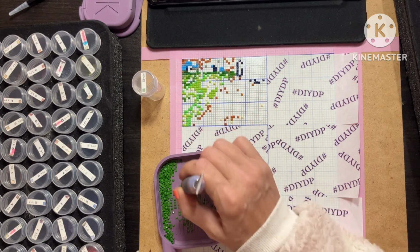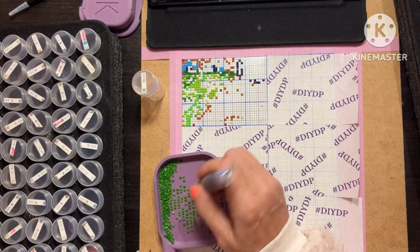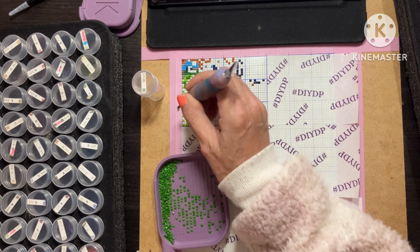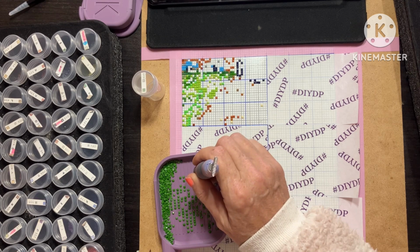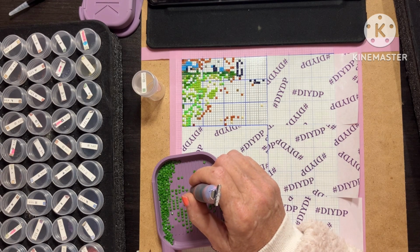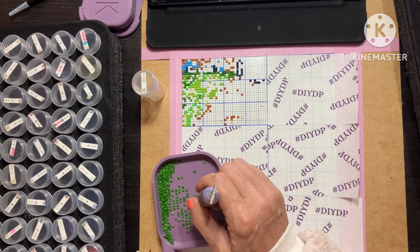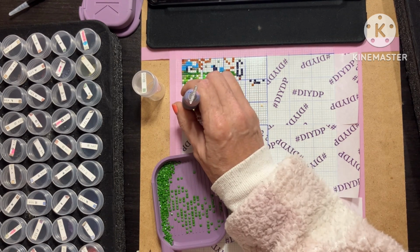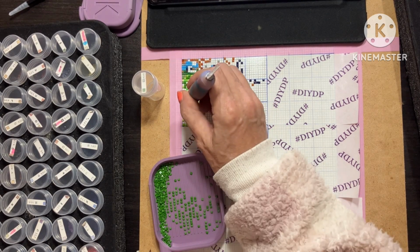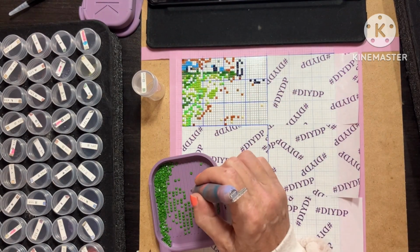I'm trying to talk and do these at the same time because my hope, guys, is that I'm going to actually finish this painting this month. That is my hope. And although me saying 74% sounds quite good, when you're doing one as large as this, you have to do a lot to get 1% done.